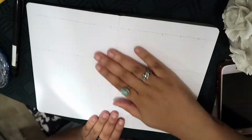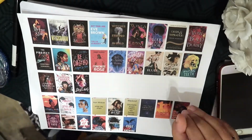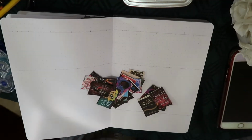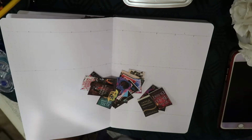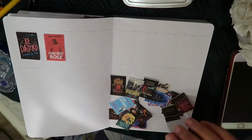Okie dokie, so this spread is my 2021 anticipated reads spread. I printed out 21 books that I hope to read, that I want to read this year, and as I go along and read them, I will mark them off.